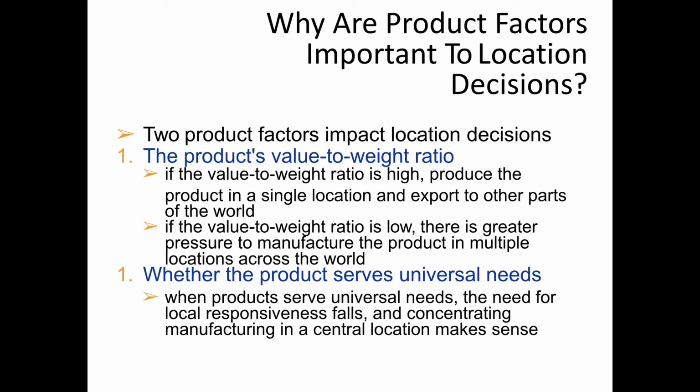Thus, even if they are shipped halfway around the world, their transportation costs account for a very small percentage of total costs. Given this, other things being equal, there is great pressure to produce these products in the optimal location and to serve the world market from there. So companies look for the country where they can produce the product at the lowest possible cost. Anyway, shipping or transporting them wouldn't be very expensive.